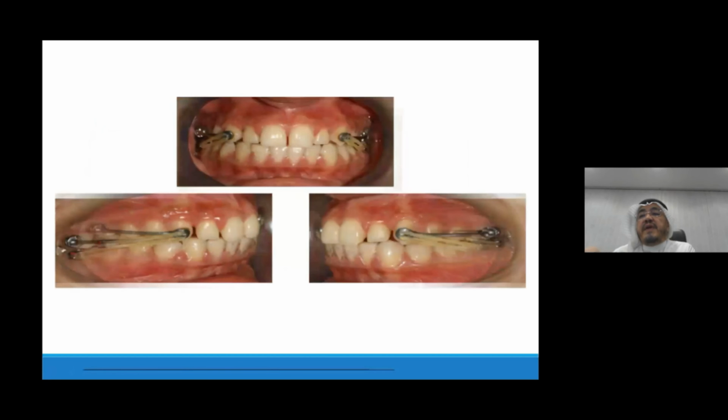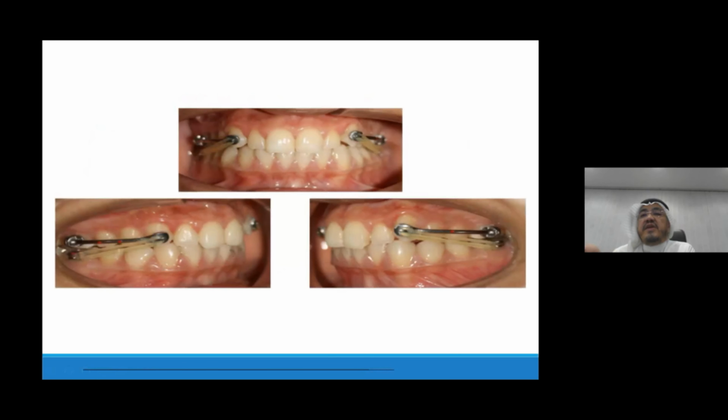After you create the space, you have to go back to a fixed appliance. So instead of this additional cost to the clinic, why don't we just use upper and lower fixed appliances with class 2 elastics? We know the elastics need a lot of anchorage in the upper. If we use a rigid wire, you can overcome any abnormal changes in the canine and molar. We can add second molars too and use elastics without the need for this carrier system.